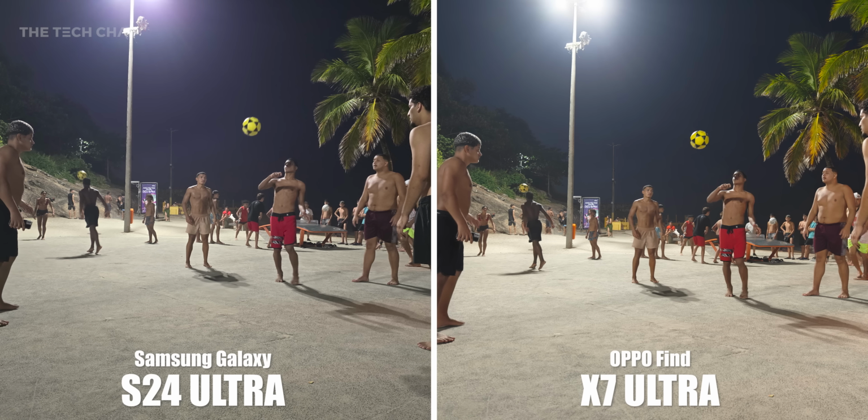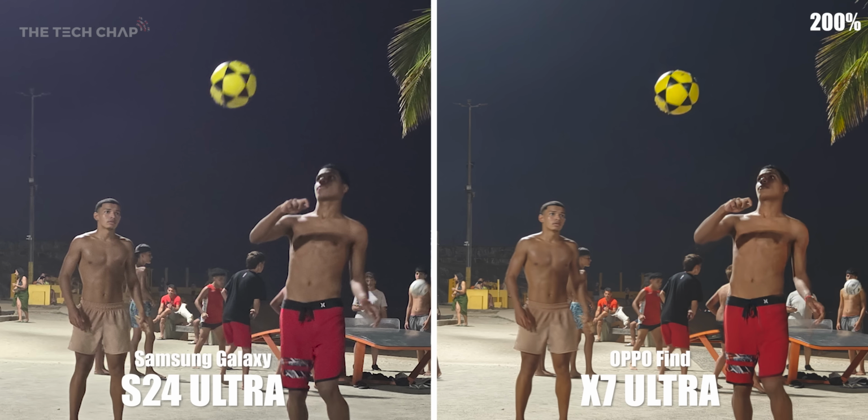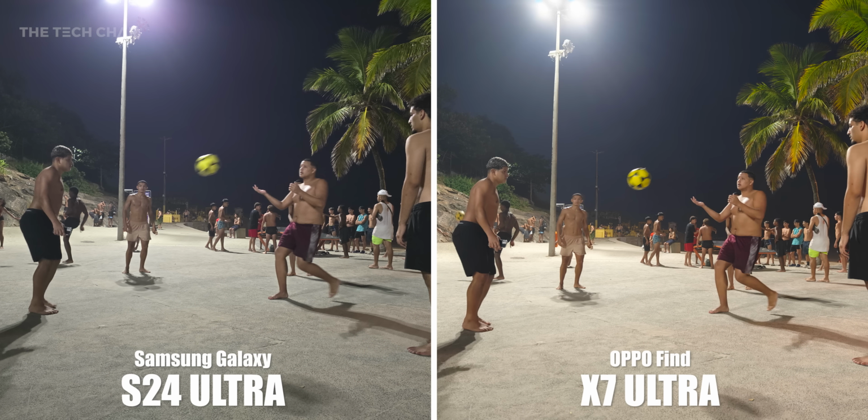Both phones do a really good job, and actually the shutter lag, which is often a big limitation, particularly in low light, isn't too bad at all, with the moving ball here slightly more in focus on the Oppo.